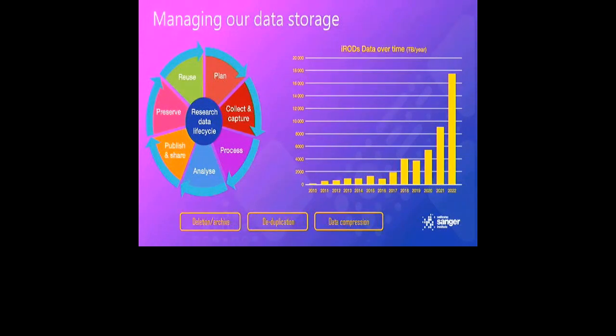So this is growth you're looking at, right? I'm sure we could work out an exponential formula for it. Just in terms of the data that we're generating in the Sanger, it's not sustainable, right? But it is driven by us doing new science, more science, new instruments, new modalities, and the like.